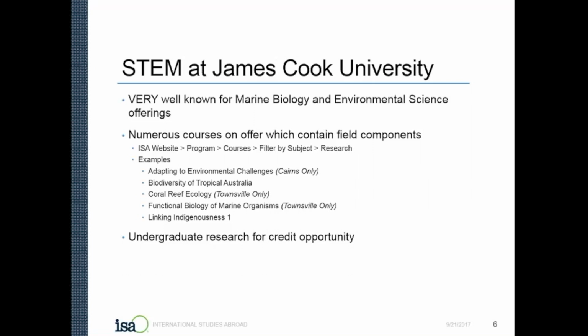When looking at the ISA website, these courses can be filtered for students to more easily see. When looking at a specific semester program, within the Courses tab, we have a filter by subject box, and the field component courses fall within the research filter.